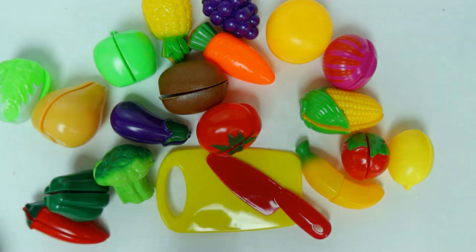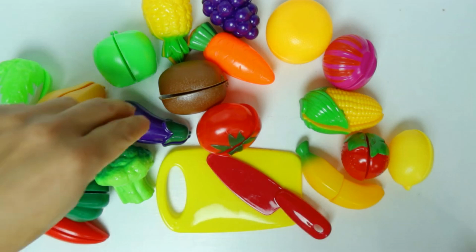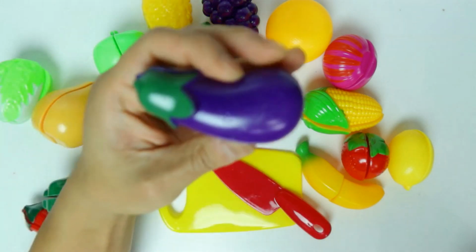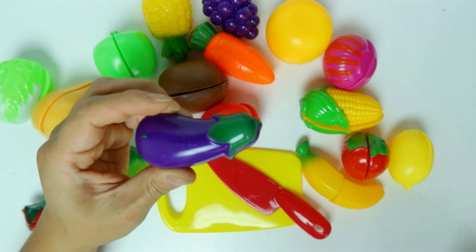Hi guys, let's play with some fruits and vegetables today. First, let's learn some vegetables. Okay, what about this one? This is a purple eggplant.